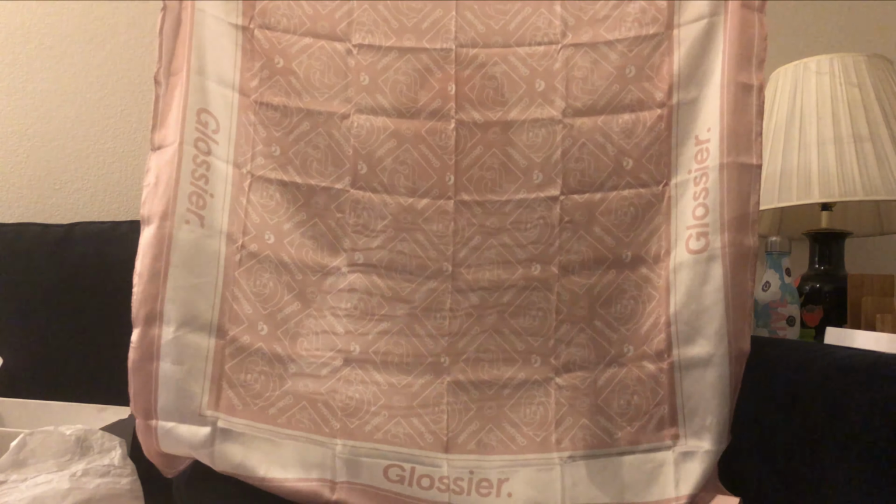It's nice and big. I don't think it's silk. Let's see what it says. Cruelty-free, made in China. So probably not silk, but thumbs up for the cruelty-free. That's super, super awesome. But yeah, it has their cartoony G guy with the arms and legs, and he even has eyes and a mouth there. And it has the G and a Glossier going diagonally, and it has a smiley face with 3 eyes, which is super cool too. But yeah, I was super excited I got that with it.